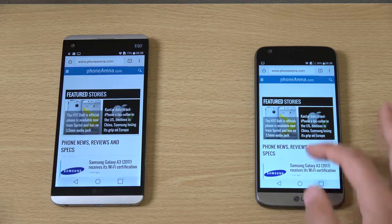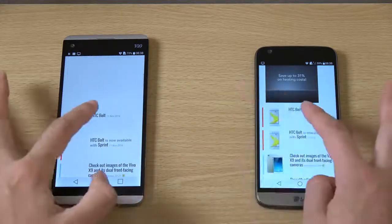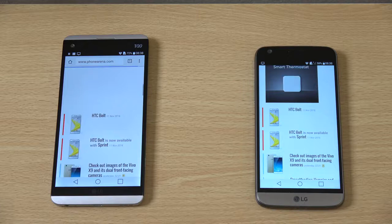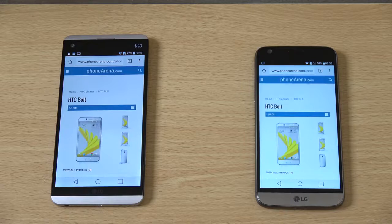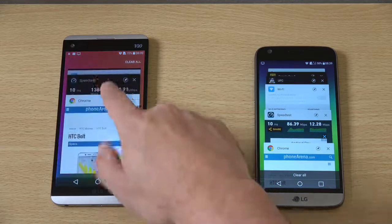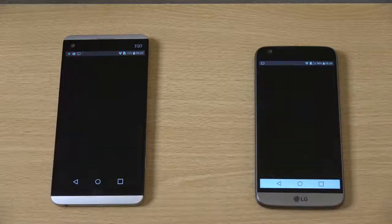Wow, so I wasn't expecting this. Very nice performance on the G5. And what could that be about? Maybe Android Nugget? So, very interesting. If you've got a G5 here, you can see the performance is practically better on some things with the G5. Just gonna have a look at the multitasking.